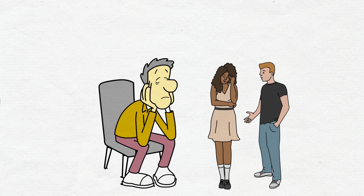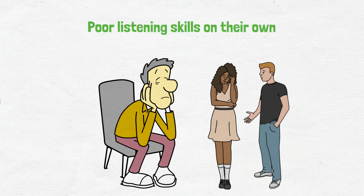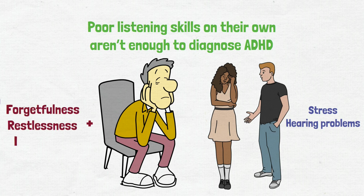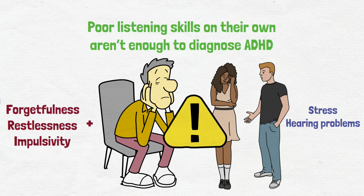Of course, poor listening skills on their own aren't enough to diagnose ADHD. There are many reasons why someone might struggle to listen, from stress to hearing problems. But if someone has other symptoms of ADHD, like forgetfulness, restlessness, or impulsivity, then it might be worth exploring whether poor listening skills are part of the picture.